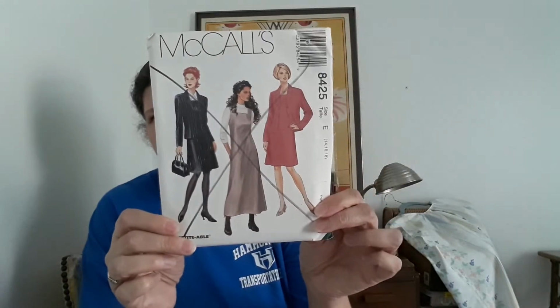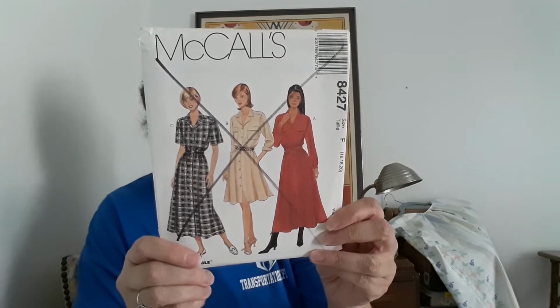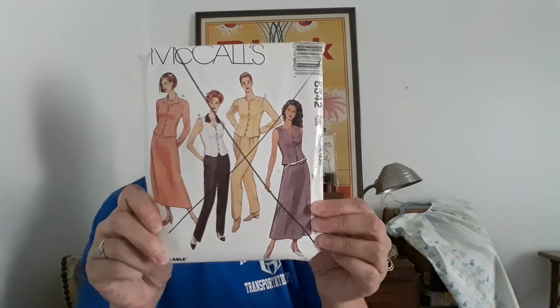Now, see that big X through that? I think that these were in a Walmart or someplace and they got rid of them because they used to do that. In fact, I think what they used to do is take the pattern out and then mail these envelopes back to the company to get credit and then throw the patterns in the trash. Yeah, believe it or not. Can you imagine? So wasteful.